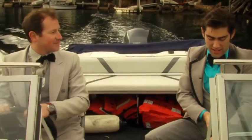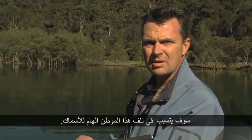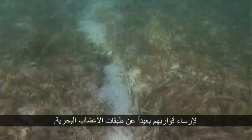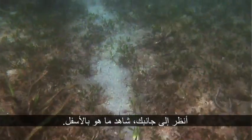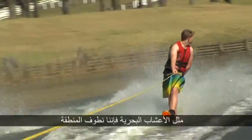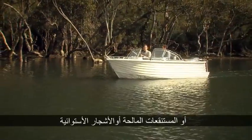Excited? Nervous. Anchoring boats in seagrass beds or chewing them up with your boat's propeller will cause damage to this important fish habitat. People should do their best to anchor away from seagrass beds. Look over the side, see what's below. In competitions, if we are aware of an environmentally sensitive area such as seagrasses, we buoy the area off. Even launching small boats through seagrass, salt marsh or mangroves will cause damage to these important habitats.